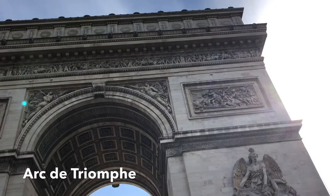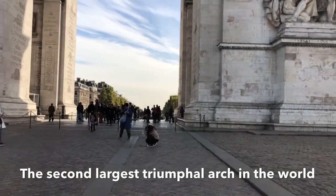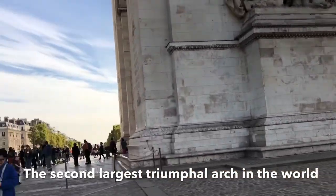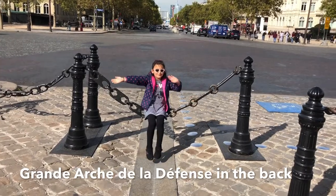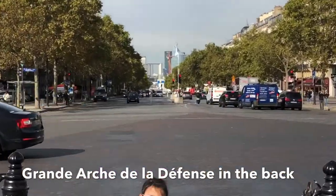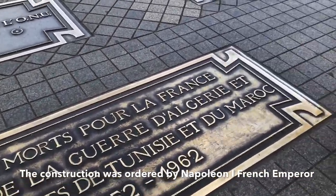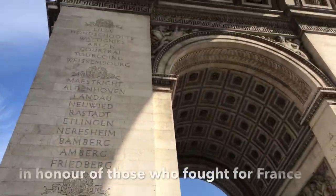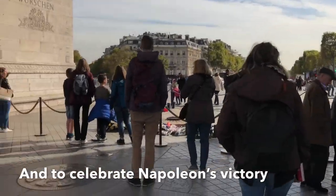Arc de Triomphe. It's the second largest triumphal arch. The construction was ordered by Napoleon, French Emperor, in honor of those who fought for France, and to celebrate Napoleon's victory.